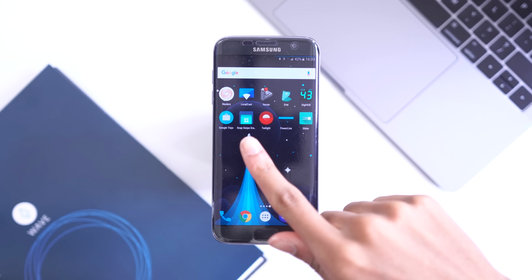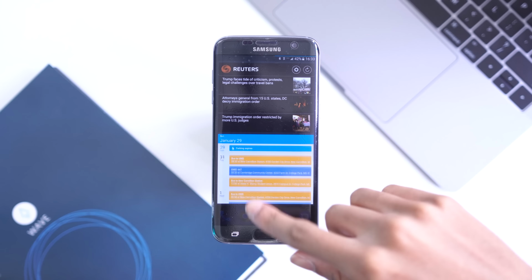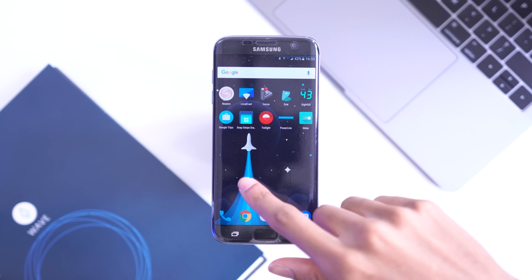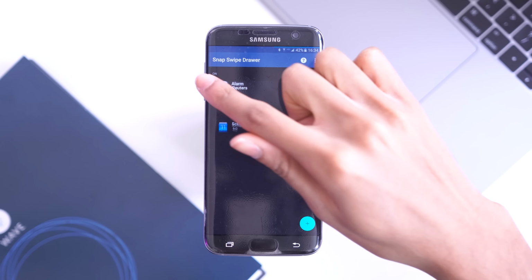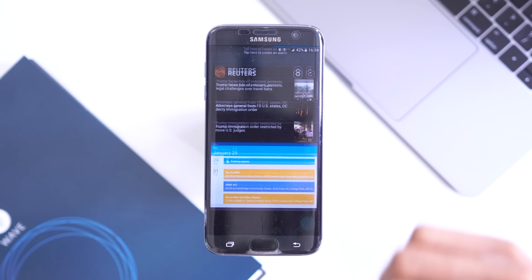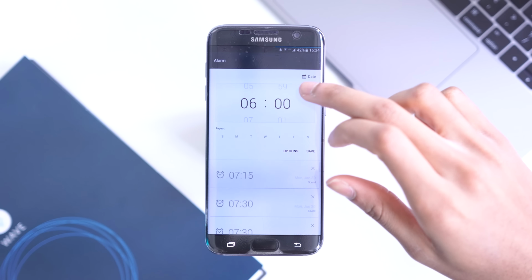So next up, we have Snap Swipe Drawer. This is a great one for people who love widgets, or if you're coming from iOS, because it gives you sort of the same functionality of widgets that you have on that platform. Essentially what it allows you to do is take the widgets on your home screen and move them up to the notification bar. So if you're someone that likes having a lot of apps on your home page, but you don't like having those widgets take up space, you can put them in a pull down notification tray, and you can have access to all of those just by swiping down.